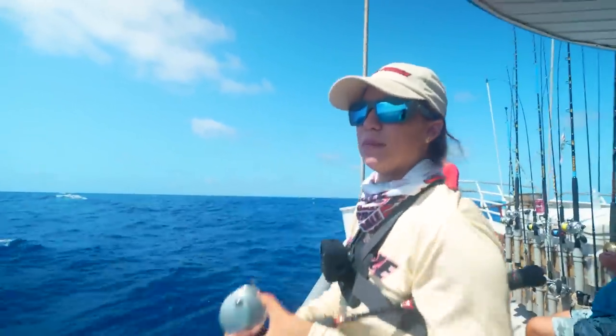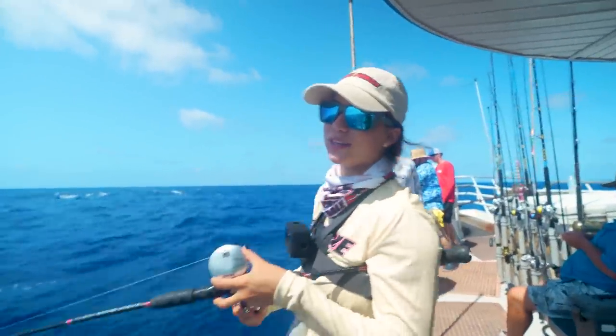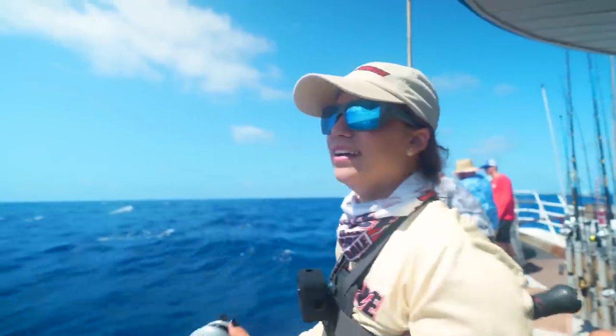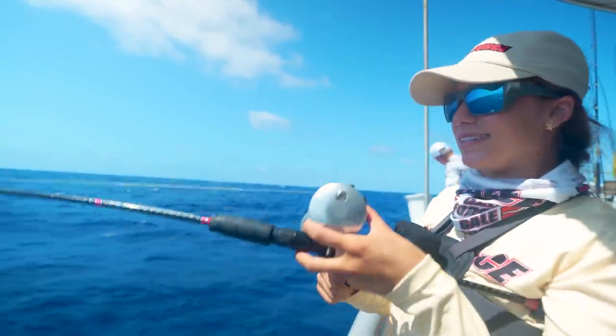Oh yeah, the handoffs. Like when people hand off rods and people take turns reeling them in, you're more likely to lose it that way. People don't realize that. No. Gotta always stay tight on it.